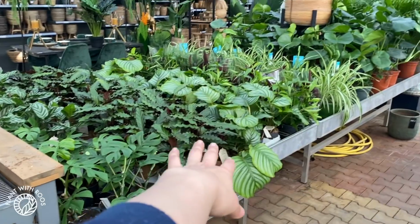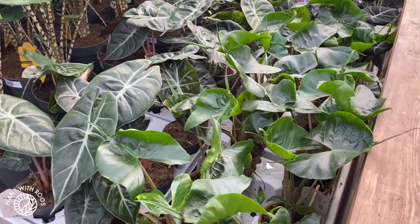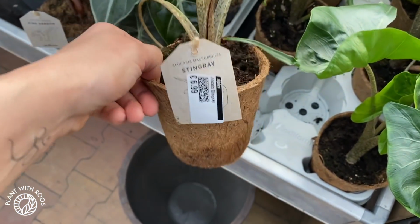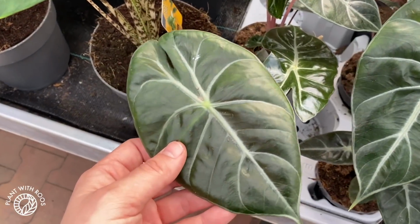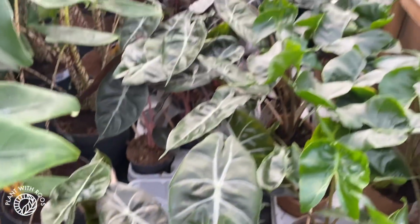Here we have a Calathea that I'll show you up close in a minute. Big plants. And then over here, more Alocasia. So they actually have some small stingrays as well. Those are the natural pots. These are €7. And then the pink dragons with the very pink stems. These are 8.